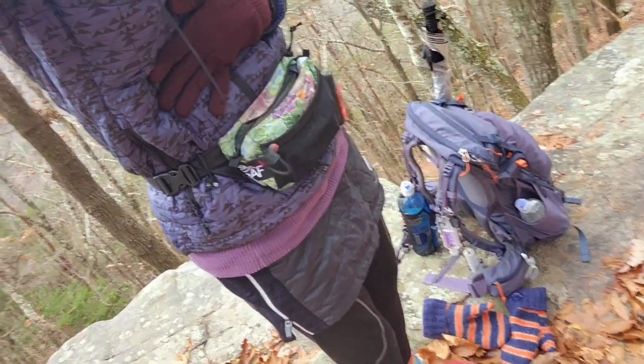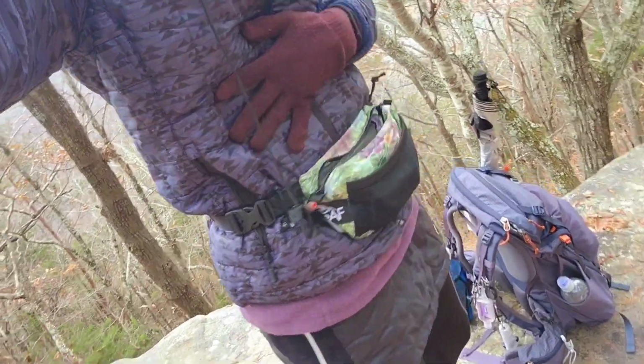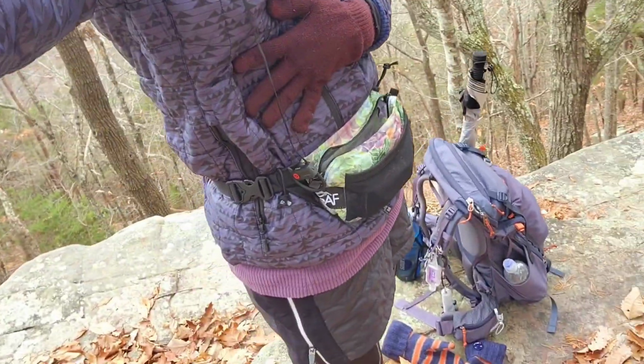My little hiking skirt, which I thought I would just wear in camp and stuff like that, just to keep my butt warm, but it's a cold day, so I put it on for sitting on the rock, and it's so awesome, I'm just gonna keep wearing it. What the heck, doesn't hurt. Never hurts to stay a little warmer.